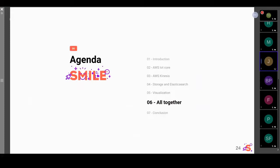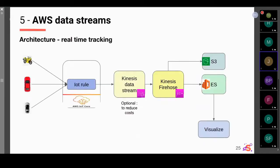So let's summarize everything. Let's put everything together. For real-time tracking, you can send your data to IoT Core, which then will route them to Kinesis, which writes them to both S3 and Elasticsearch. S3 will retain all the data. It is made for this purpose. And Elasticsearch will retain only the recent data. You can use, for example, a delete policy to keep only the most recent data. For example, in our case, we're only interested in the last position of the vehicle.